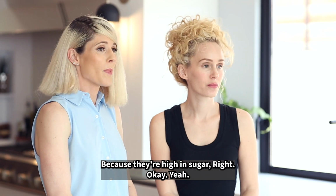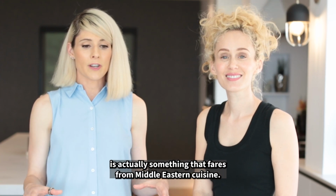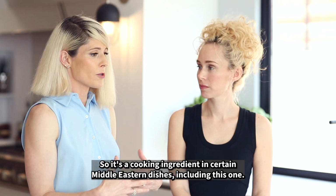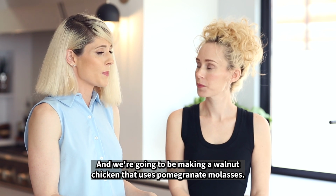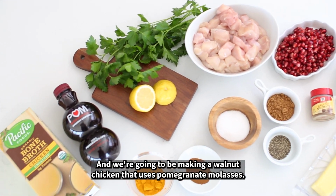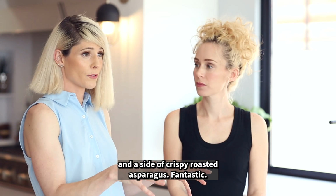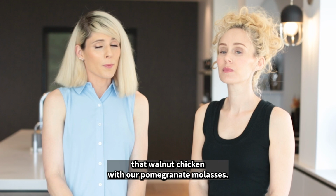Today's recipe, without further ado, is something from Middle Eastern cuisine. Have you ever heard of pomegranate molasses? I have not. It's a cooking ingredient in certain Middle Eastern dishes, including this one, and we're going to be making a walnut chicken that uses pomegranate molasses. It's really tasty. It goes really well with the wild rice that we made on a previous episode and a side of crispy roasted asparagus.